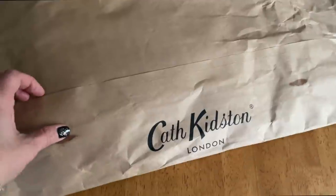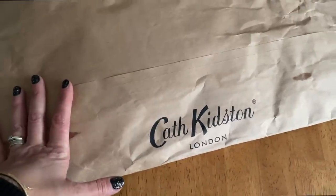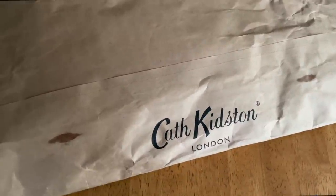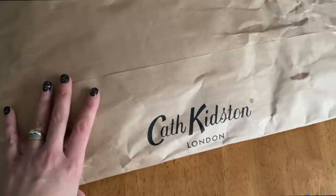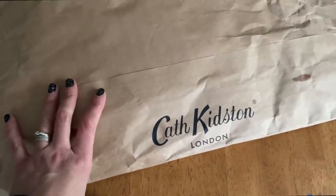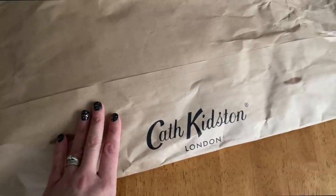I've got home from work and my Cath Kidston order arrived, and I wanted to show you one of the items that I ordered because I've been waiting for it to come. But the other things are gifts for family, so I'm not going to share that. And also my needles have arrived, so I'm going to share them with you as well.